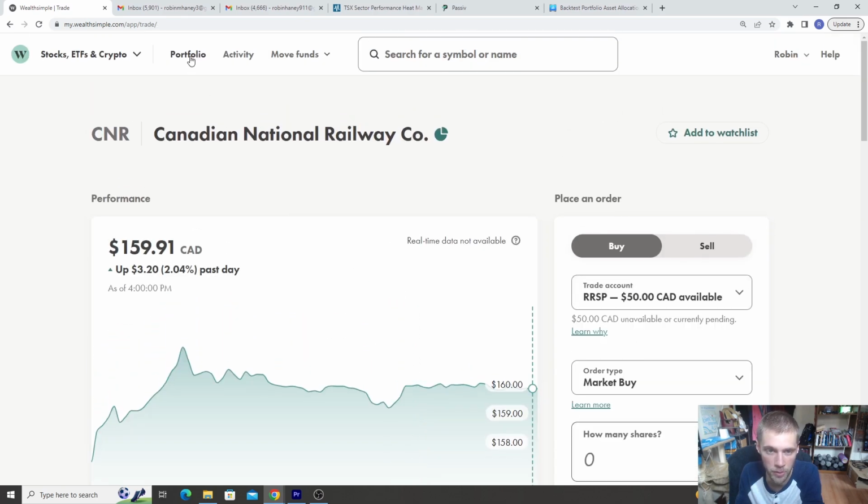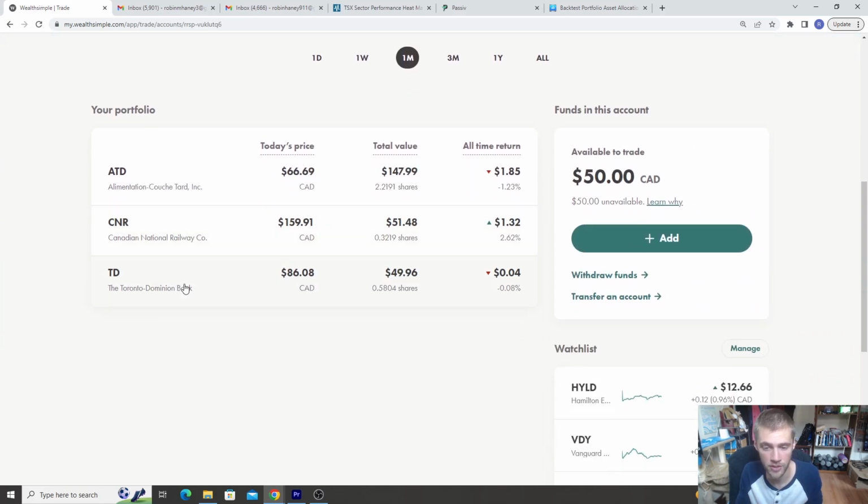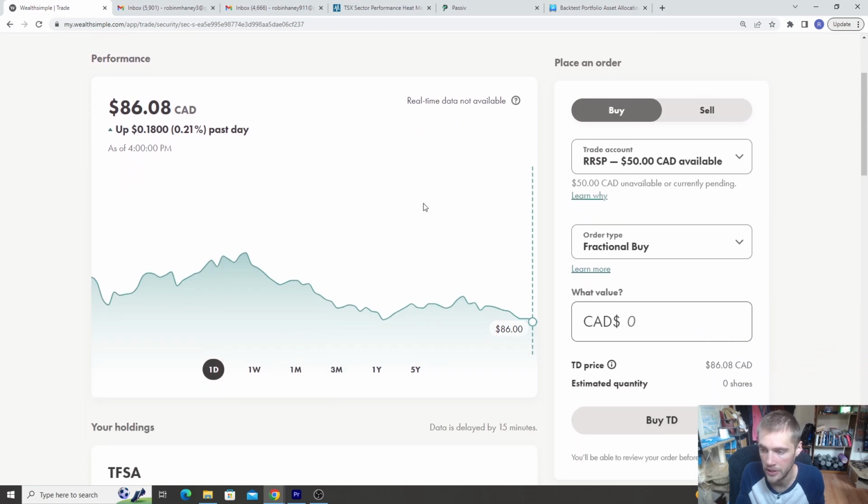Let's go back to the portfolio, and we'll go into the RSP again, and we have $50 left. So we could put the other $50 into TD. We'll do a fractional buy once again. The awesome thing about fractional buys is you don't need to have the exact number or the value of the stock. We can just buy different portions of it. We'll put that through here.